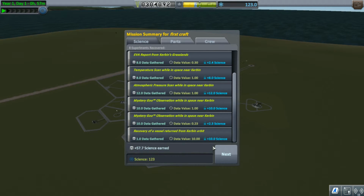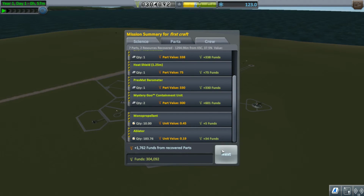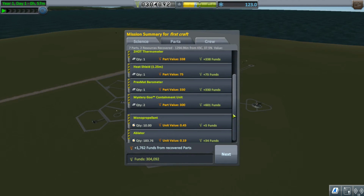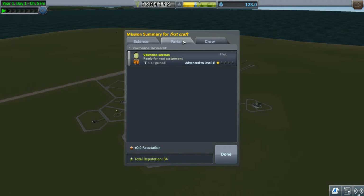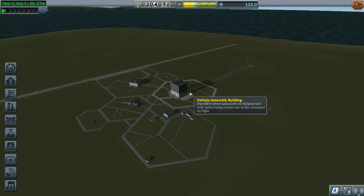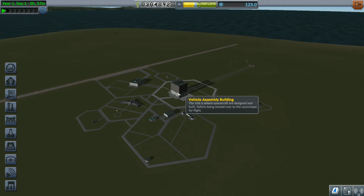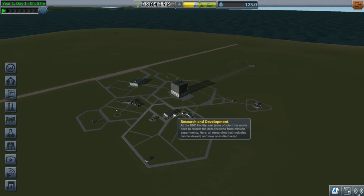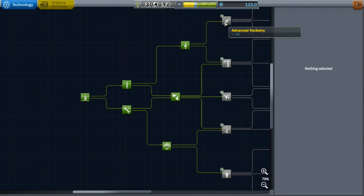But in total, we got 123 science from that one mission, which is really good. And we made 304,000 from it. Interesting. Not sure how we made that money. I guess we got paid for some of the stuff. Not quite sure how that works, but there you go. Right, reputation as well. So we could upgrade this, but that's going to leave us with barely any money to build spacecraft with. We definitely want to go do our research and development now, so we can unlock some more of these things.